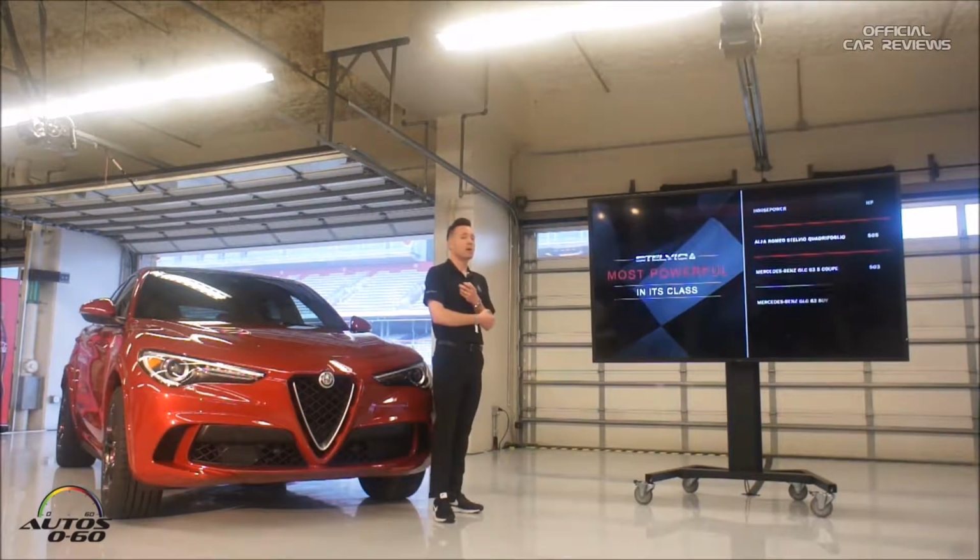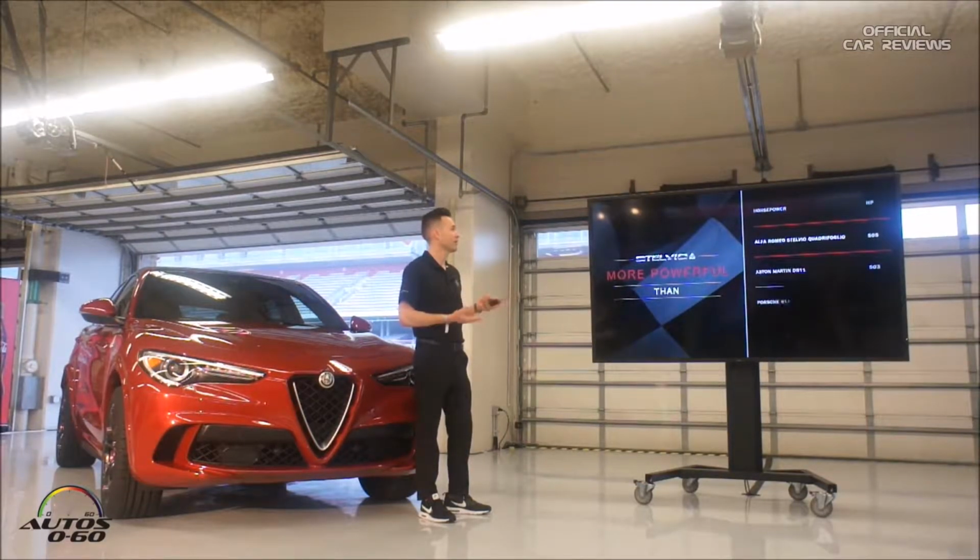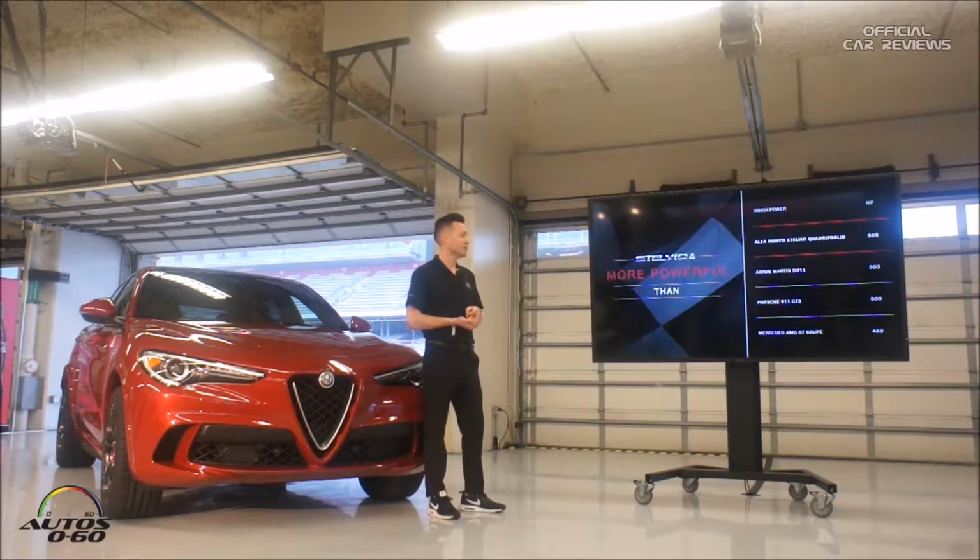I want to walk you through a couple of our other performance claims that we're happy to make. Most powerful vehicle in its class at 505 horsepower. We have best-in-class V6 torque at 443 pound-feet. Comparing that to some other vehicles that are out there, more powerful than 911 GT3 or Mercedes-AMG GT.